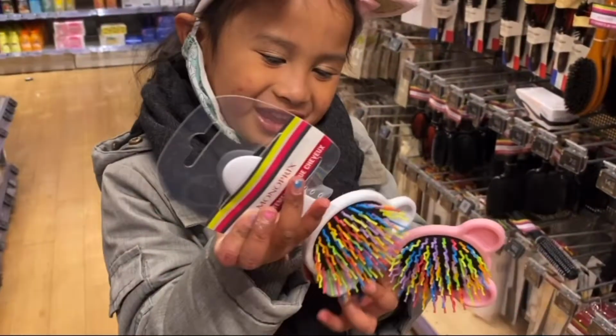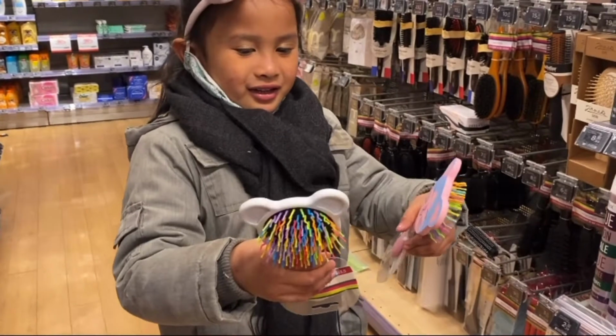Oh, there's a panda. So which do you like most?